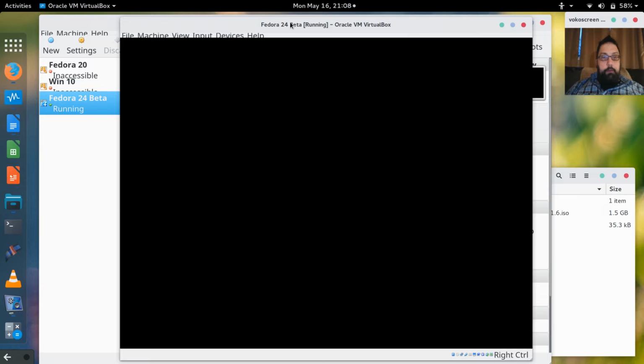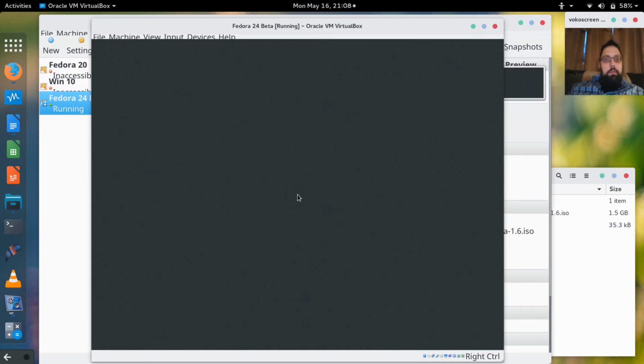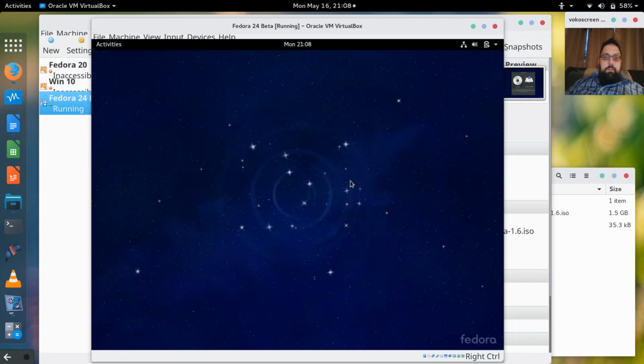All right. So the GUI, since it is a live CD, live ISO, is launching. I was hoping it'd be a little bit faster, but it is a virtual machine. So let's just go ahead and install it to the hard drive of the virtual machine.